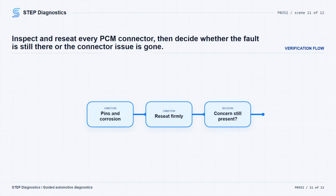For the PCM operation check, disconnect all PCM connectors and inspect them closely for pushed-out pins and corrosion. Reconnect all PCM connectors and make sure they seat correctly. Then verify whether the concern is still present. If the concern is still present after that connector inspection and reseating, install a new powertrain control module. If the concern is gone, the system is operating correctly at this time, and the fault may have been caused by a loose or corroded connector. Keep this verification separate from the circuit testing. After any repair, clear the PCM codes, repeat the self-test, and confirm P0352 stays gone.